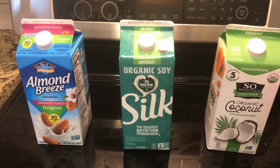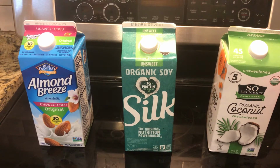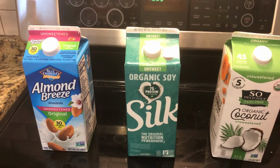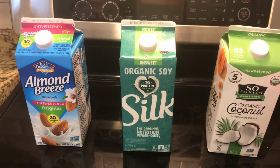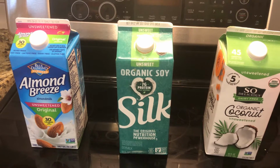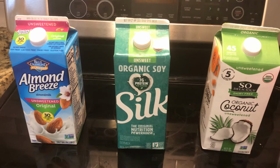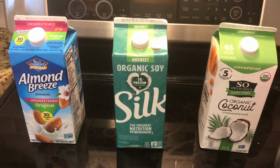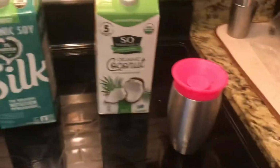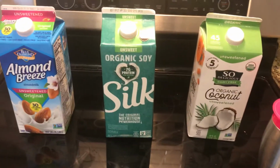You may be able to get flavored ones that are unsweetened, but a lot of times the flavored ones will be sweet, so just look out for that. But we have gotten unsweetened vanilla flavor plant-based milks before, so that's an option too. Anyway, we will just put it in her sippy cup.